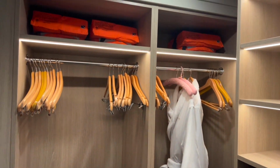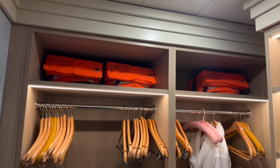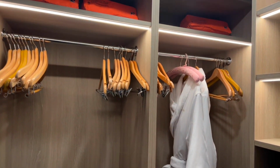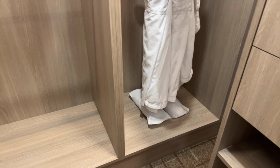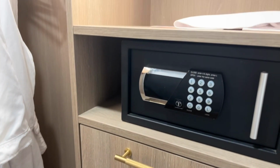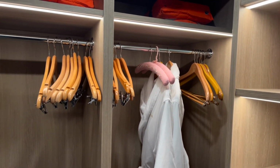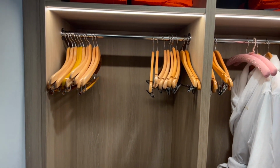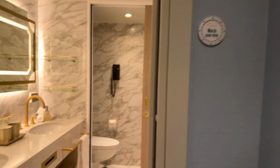All right, the closet. Look at that. Here are the other life jackets. And again, there's two robes here and slippers. Ton of storage. And the safe is located in the master closet, in the main closet. Tons of hangers. Racks. All right, here we go into the restroom.